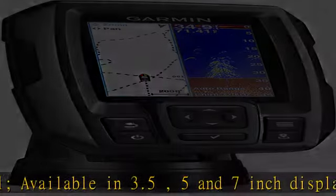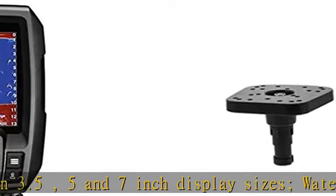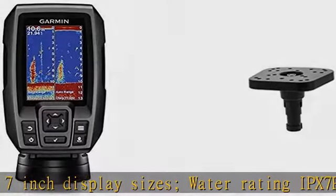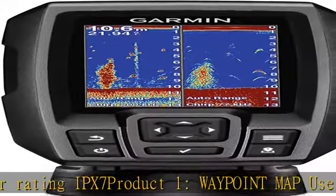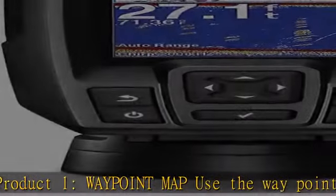Product 2. Scotty universal sounder mount uses a new multi-pattern universal top plate. Product 2. Patented Scotty post mount design. Product 2. Quick removal and infinitely adjustable rotation.